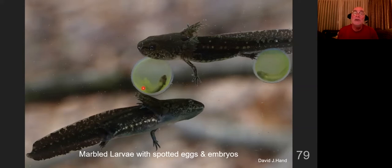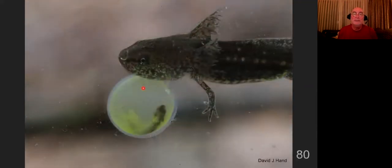The algae right now is providing oxygen for the embryo, and in turn, the embryo is giving the algae nitrogen. So they depend on each other, and there are two creatures here actually living together. It's the first time that it's ever been documented. It's very fascinating. But again, these are marbled larvae with spotted salamander embryos. There you can really see the algae inside of the egg with these spotted embryos.